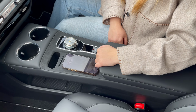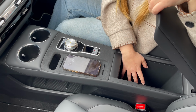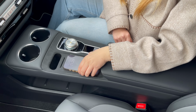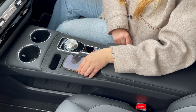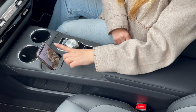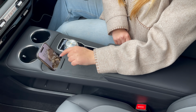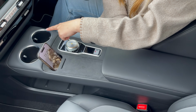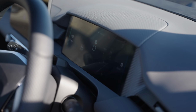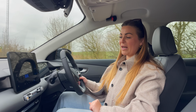You've got this centre console, which has storage inside the armrest, but you also have a little bit of wireless charging, which is really conveniently just in place here, and you even have a little slot for your mobile phone as well. You've got some controls for your drive modes and also cup holders in front of those. You have a 2-screen setup with a digital driver's display and also a central touchscreen.